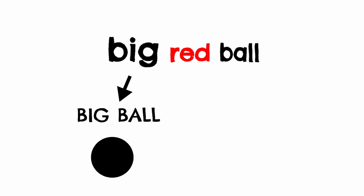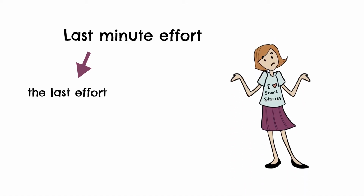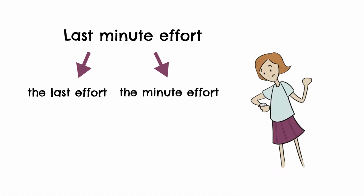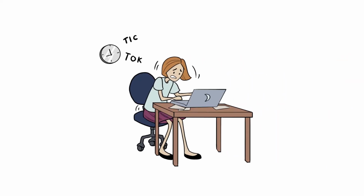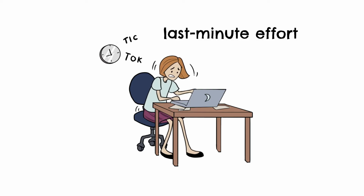The big ball. The red ball. Both of these words make sense independently. No need to connect them with a hyphen. The last effort. The minute effort. Neither of those makes sense, so we need to connect them with a hyphen to indicate that the effort was last minute. The last-minute effort.